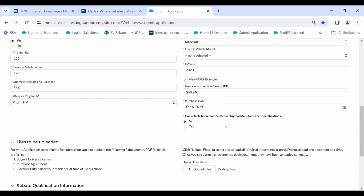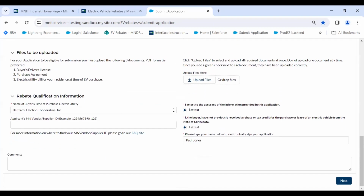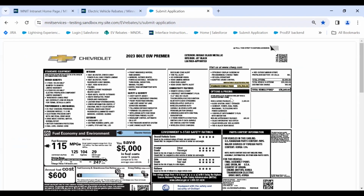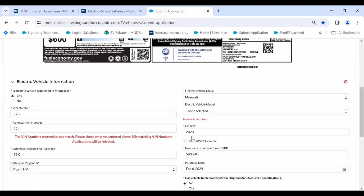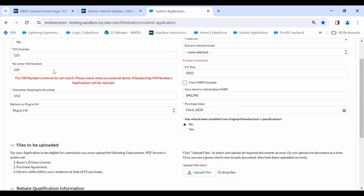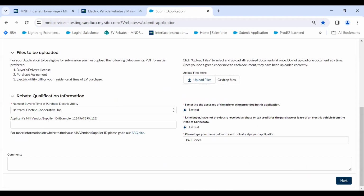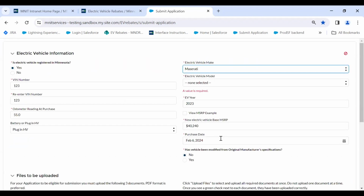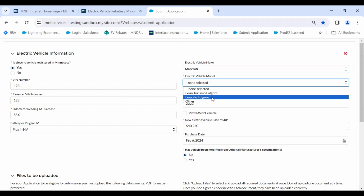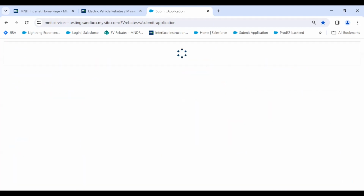What I want to do actually is put in a VIN number that does not match. I just want to show you what's going to happen if things don't match. Let's close that. See, it kept me on the page and said, hey, this doesn't match. So I can't move forward without this matching. So I'm going to make it match. And it highlighted the field too, so you can see. Oh, got another one. I did not pick the model. Oh, there we go, so I missed that. So you see how it brings you back and you have to fill out those fields. Again, it's got an asterisk, so it's a required field. Let's try one more time.